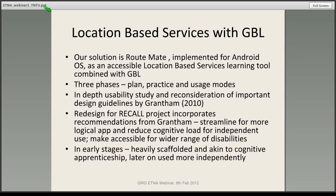It has 3 phases. In the plan phase, you work on a console to set your start and your endpoints, key landmarks along the way, your estimated time of arrival. In the practice mode, you go out in the community, you use the device to learn this new route, to develop these spatial skills. And then in the usage mode, a lot of the help the phone offers disappears because by then you've learned the route. This is a bit dangerous, looking down at a phone when you're trying to cross a road, or there might be other people around trying to steal the phone off you.